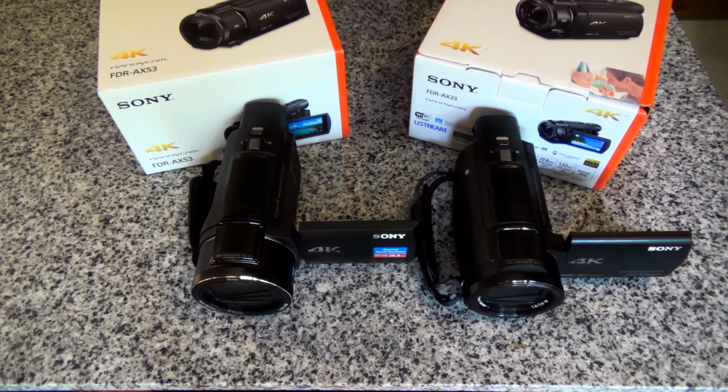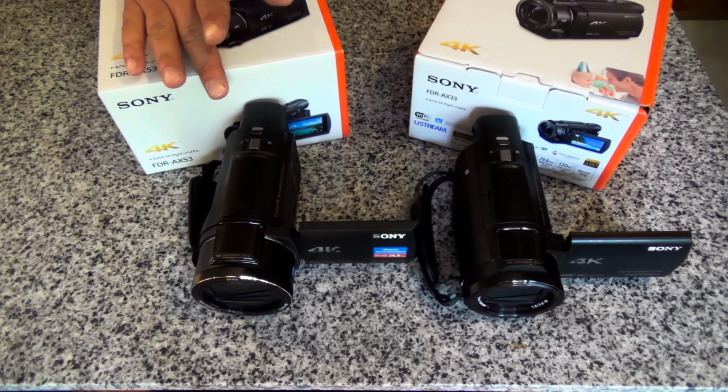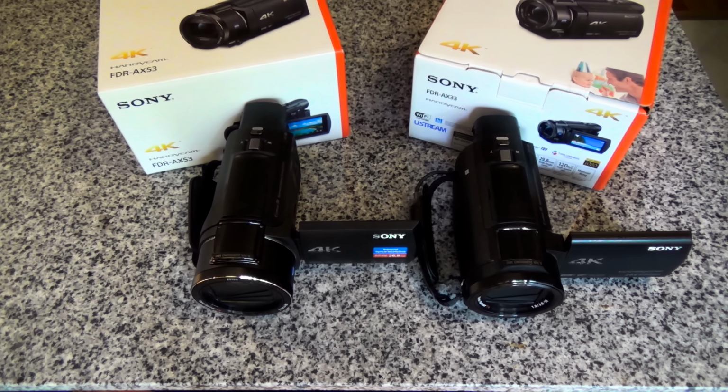Video formats. Both have 4K at 30 frames per second and 24 frames per second. HD at 24, 30, and 60 frames per second. And standard definition of 30 frames per second. However, the AX53 has a slow motion mode, which the 33 does not have. And the AX53 is capable of up to 120 frames per second in 1080p. Available in 1080p only. Slow motion is not available in 4K.